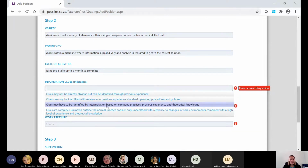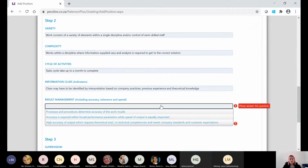So let's look at the 3. The information clues that we are solving may have to be identified by interpretation based on company practice, previous experience, and theoretical knowledge. So that could be your trade knowledge, and of course at this level you'd expect 3 to 5 years experience. So we'd have our 3.